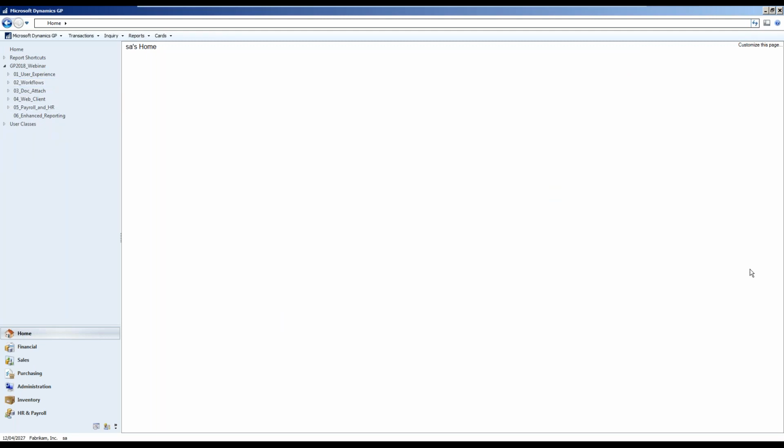From workflows, that's some of the bits for the workflows itself. The next we'll move on to is document attachment. Document attachment, what that is.